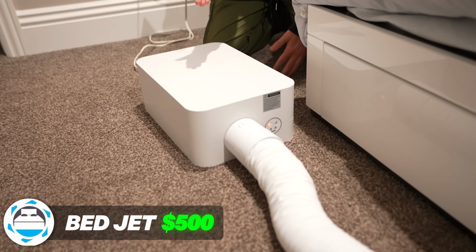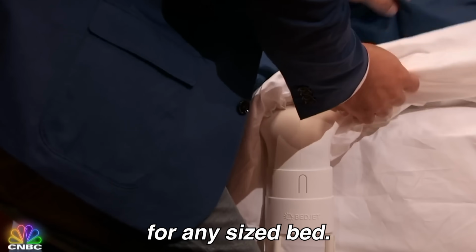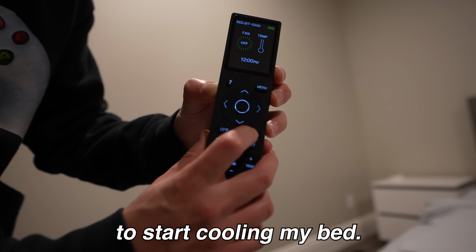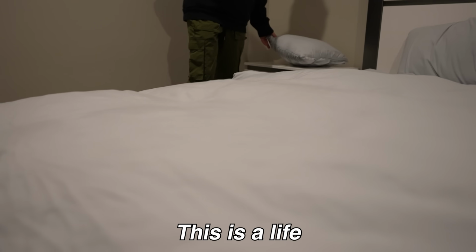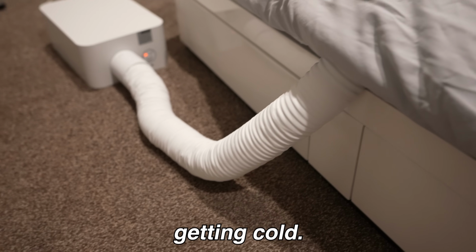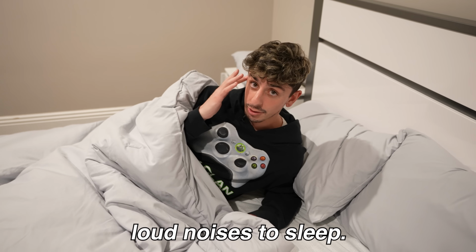This right here is called a BedJet, and it's a cooling or heating system for any sized bed. So this is the remote it comes with, and we're gonna start cooling my bed. Look at the sheet. Wait, that's crazy. This is a life hack to sleep more at night. Oh, it's actually getting cold. That is sick. It's honestly not too loud if you're worried about loud noises to sleep.